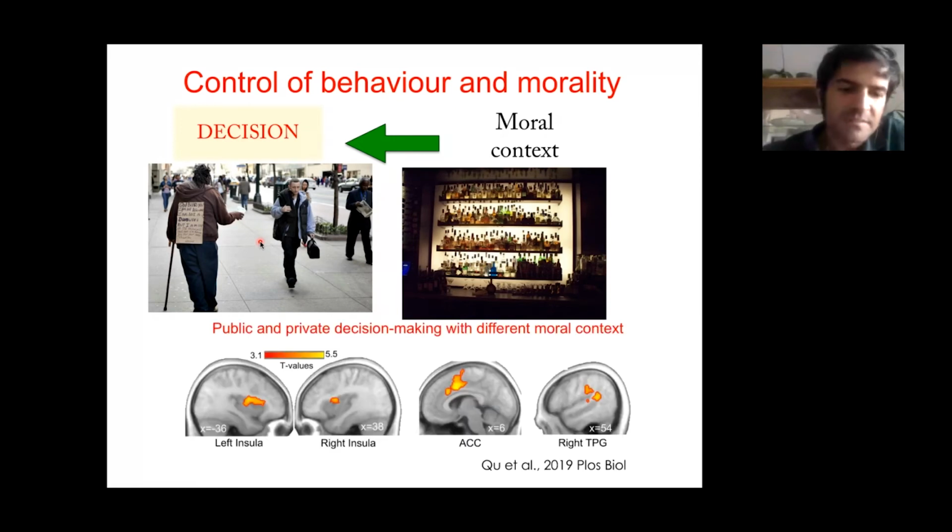And one study that was done with fMRI showed that public decision making, when you are observed doing a moral decision, engages a precise network, which was insula, cingulate and temporoparietal junction. So as we are in a neuromodulation seminar, if you want to test causality of the circuit, back in 2018, of these regions, the most reachable one was the right temporoparietal junction. So we went and stimulated this region.